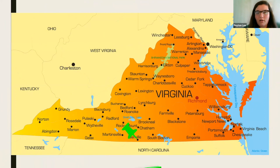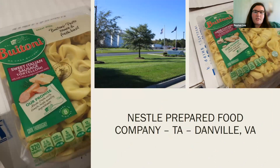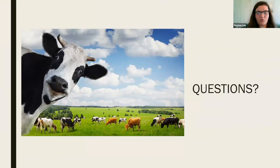Next is one of our other big guys, the Nestle prepared foods. I had our inspector send me these a while back when they were making these. These are just some of the flavors that they make that is inspected at that plant. I know y'all have probably seen those in the store.